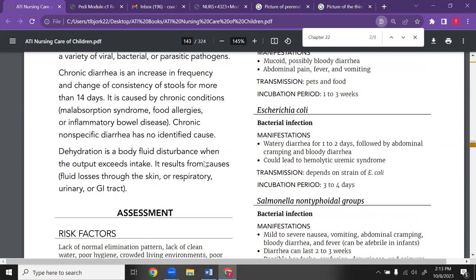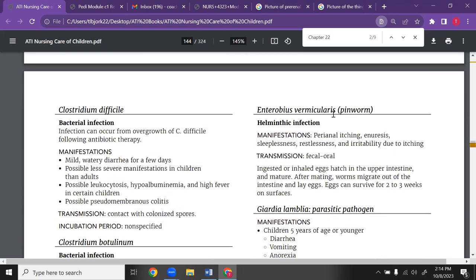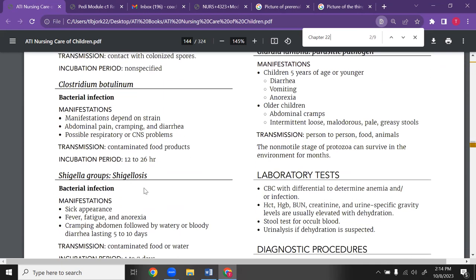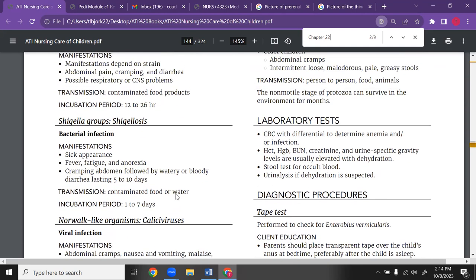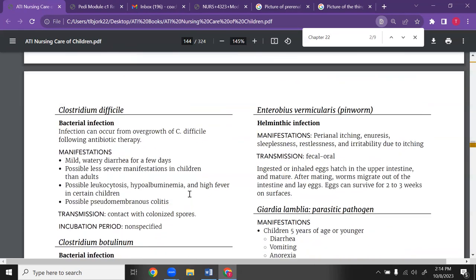Enterobius vermicularis. Yeah, where is that though? That was right on the same page as C. diff, right there. Pinworm. Let's just go there. Let me just say something here. If you have Shigella, I'm just gonna say something. It doesn't say it there. I was gonna say it feels like knives stabbing in your rectum, but it doesn't say that here. So Shigella is a bacteria, but it feels different.